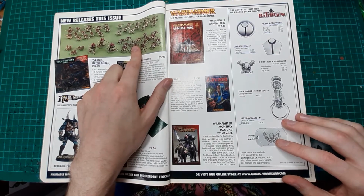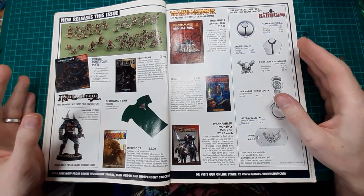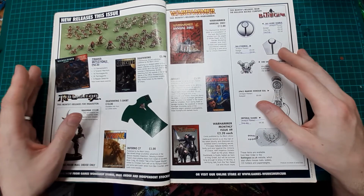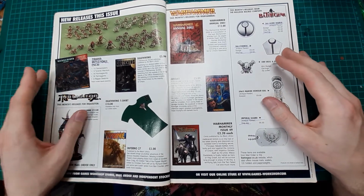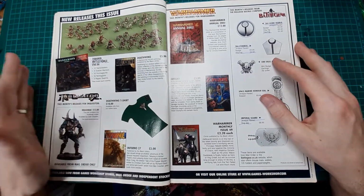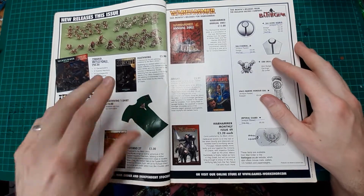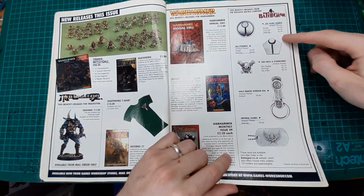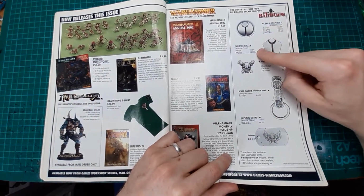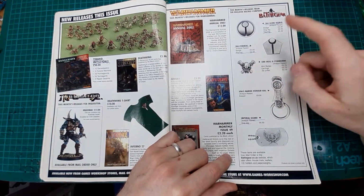Tyranids, Nids. I had a force of them as well that actually went missing. I have no idea where they are. I had some converted ones. They were all painted up horribly, obviously, because I was a kid, but I actually don't know where they went. They just disappeared. Maybe they'll turn up one day. Inquisitor was a thing, a book. So it's all in the one. And even these, same again, I underlined them because I wanted them for some reason. This was before I kind of got into orcs. It's all Tau.